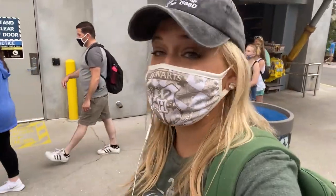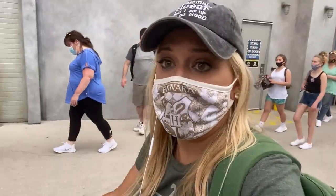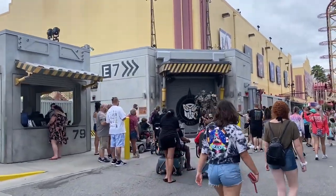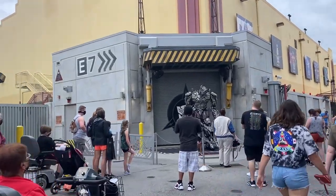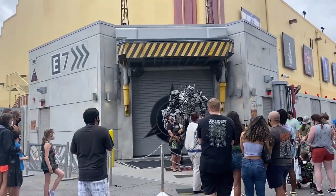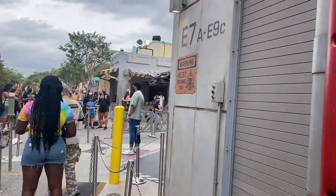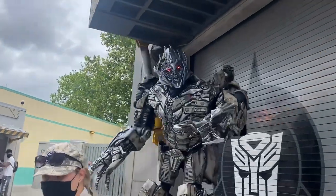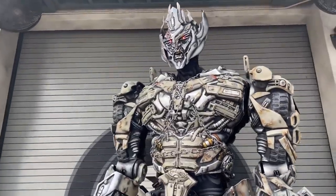And again, I don't even care about the ride or the movies, really. But I like that there's a Transformer here. Of course we want a photo with Megatron. It's only polite. They rotate which Transformers are here for you to meet. They've got Bumblebee and Optimus as well. But we're gonna say hey to Megatron. All hail Megatron! Hello, Megatron. Take a quick selfie.